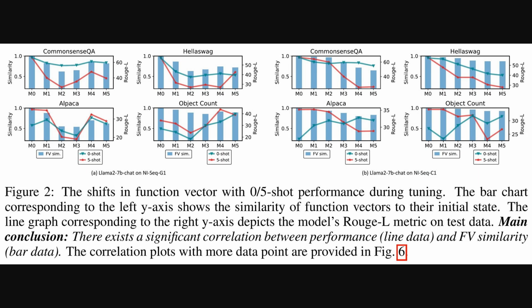Alright, so these next charts really visualize the behavior of these function vectors during tuning. We see bar charts showing function vectors' similarity to their initial state, M0. Then, line graphs track model performance. That's its ability to do tasks with 0 or a few examples, measured by Rouge L, a metric for text generation quality. Across different tasks and later tuning stages, M1 to M5, a clear pattern emerges. As function vector similarity drops, so does performance. This visual evidence strongly suggests function vectors are reliable indicators of catastrophic forgetting.